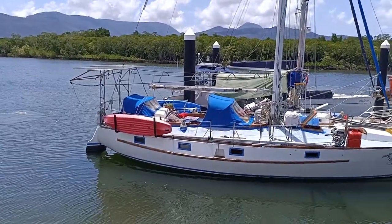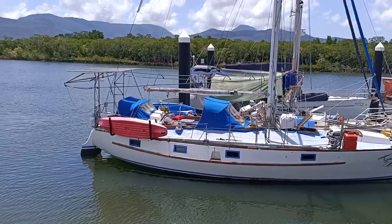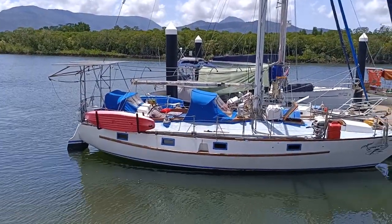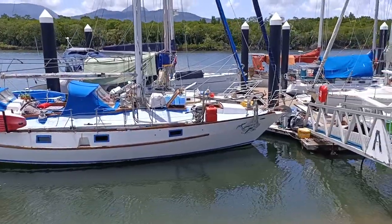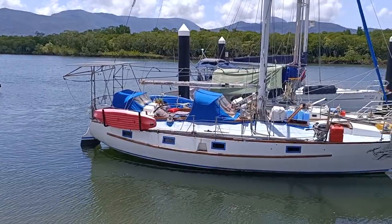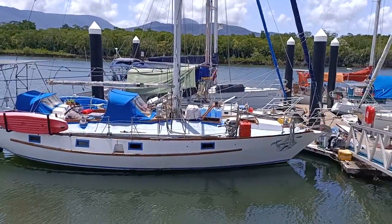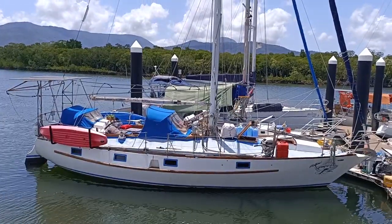She's quite an interesting design. She's got an aft cockpit and a centre cockpit. The aft cockpit's the helm, and the centre cockpit's sort of lounging and where all the sheets go. She's flush deck, so the internal volume is just absolutely huge. From the stern all the way up to the bow, you can stand up. And the internal space, you wait till you see it, it's just unbelievable.